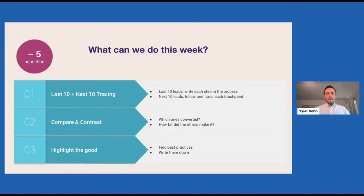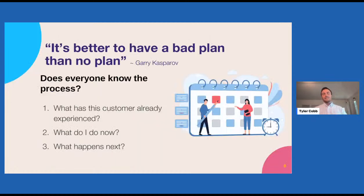So then we have the next one. No plan. It's better to have a bad plan than no plan. Garry Kasparov, one of the undeniably greatest chess players of all time, said this. And so if he, a master strategist, has the know-how and the wisdom to say, hey, look, just make a plan. It doesn't have to be perfect. Implement that plan. You'll learn from it. It'll grow. It'll get better. I strongly encourage you to take that to heart.